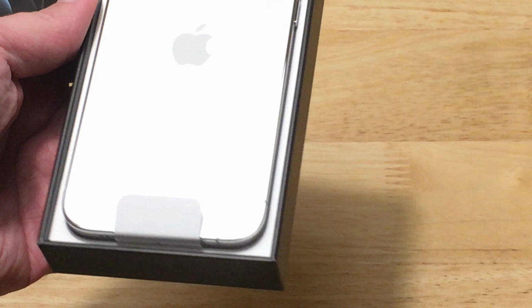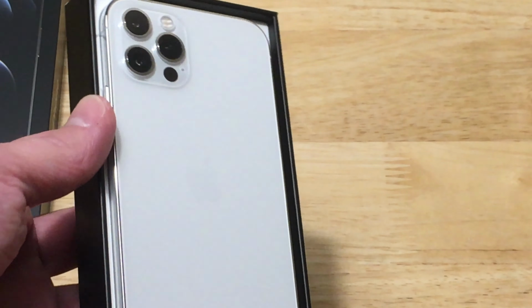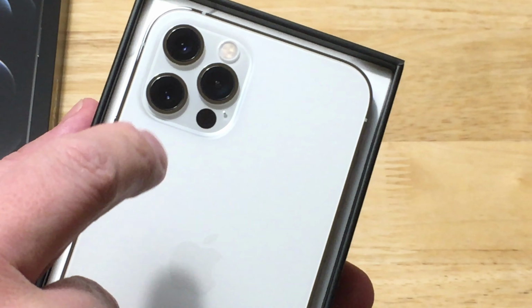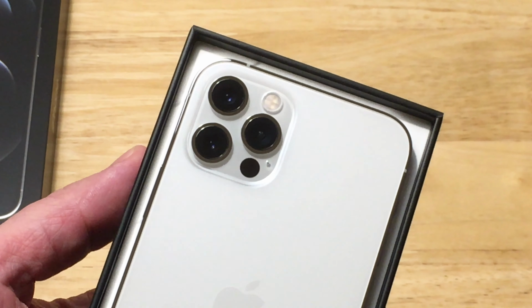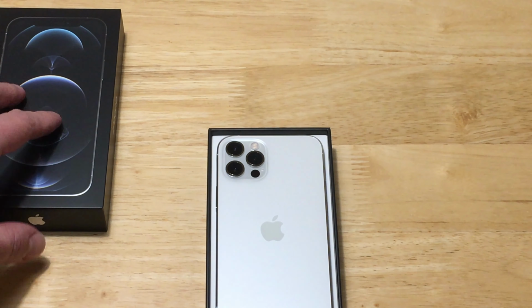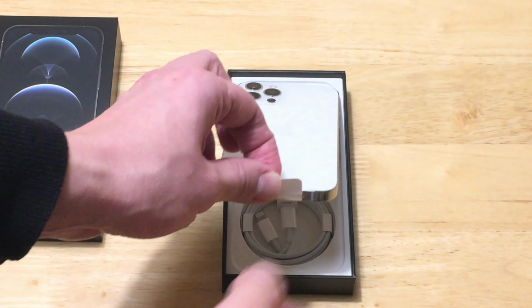Nice and shiny. I really missed this silver white color. It's beautiful, even the lenses, these silver rings. And yes, the iPhone 12 Pro, the regular Pro, has smaller lens sizes, the rings, compared to the iPhone 12 Pro Max. These are bigger. So here you can see the LiDAR sensor that helps in low light situations by taking photos in low light. So you already know that this year's iPhones do not come with the charger in the box, so that should be no surprise. Let's take it out.